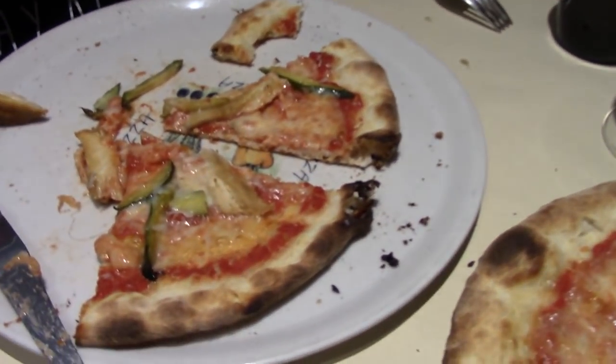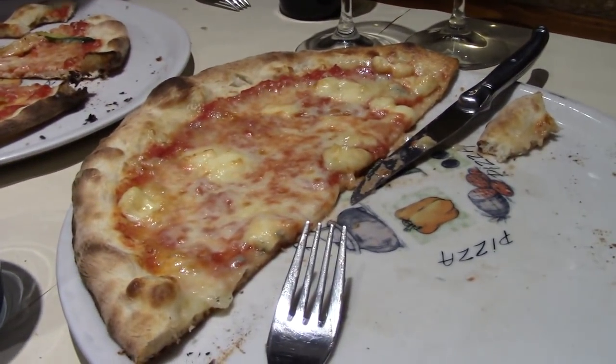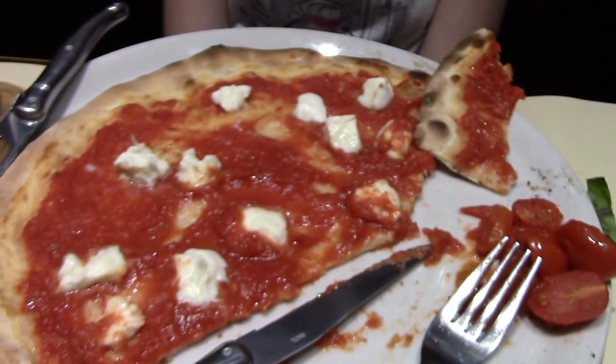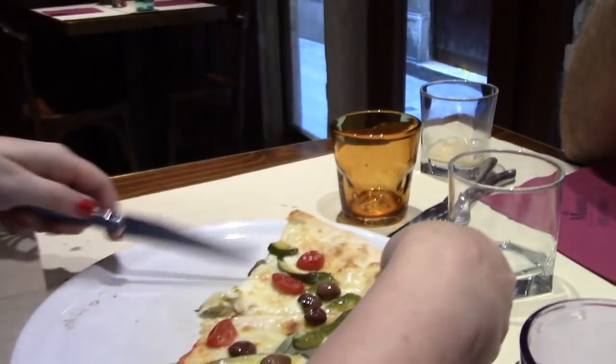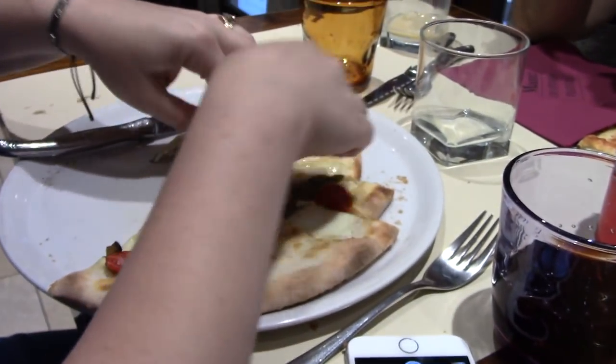Everybody got their own pizzas. Look at that one, it has zucchini on it. That sounds good. Zucchini and chicken. And you got the 4 cheese. Vivi got a mozzarella and tomato. Becky got zucchini, tomato, and olive, but there's no red or white sauce on it. It's just cheese.